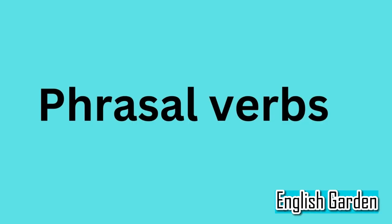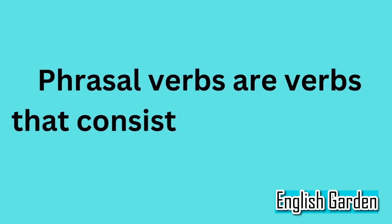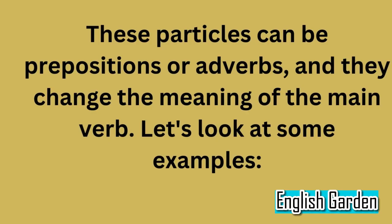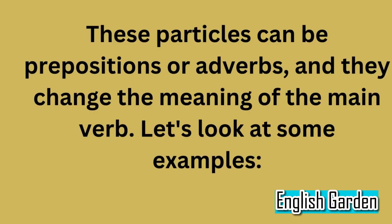Phrasal verbs. Phrasal verbs are verbs that consist of a main verb plus one or more particles. These particles can be prepositions or adverbs, and they change the meaning of the main verb. Let's look at some examples.